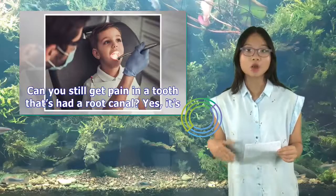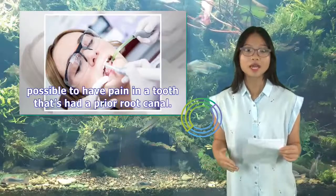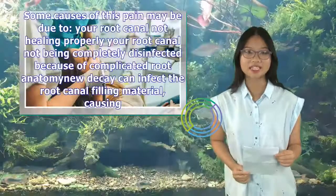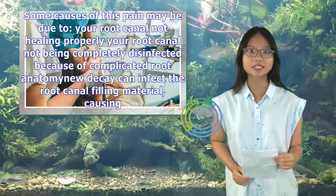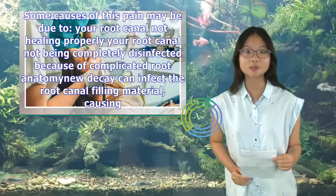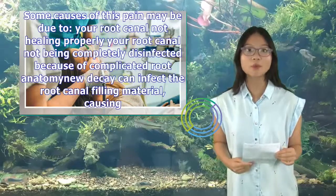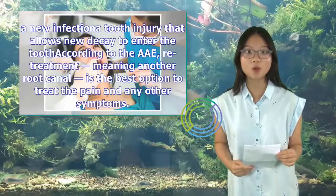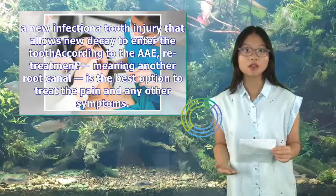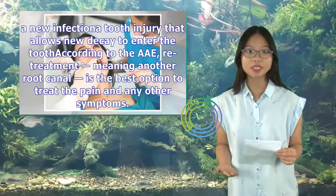Can you still get pain in a tooth that's had a root canal? Yes, it's possible to have pain in a tooth that's had a prior root canal. Some causes of this pain may be your root canal not healing properly, your root canal not being completely disinfected because of complicated root anatomy, decay infecting the root canal filling material, causing a new infection, or a tooth injury that allows new decay to enter the tooth. According to Rothschild, retreatment, meaning another root canal, is the best option to treat the pain and any other symptoms.